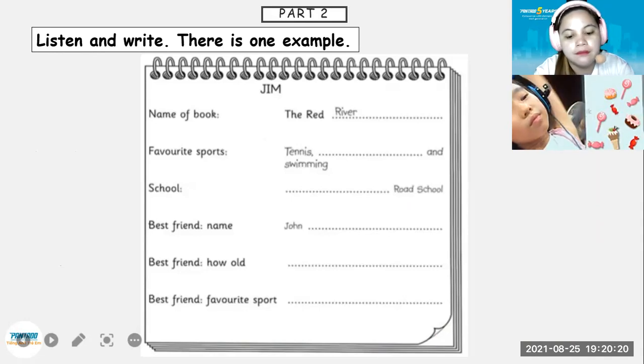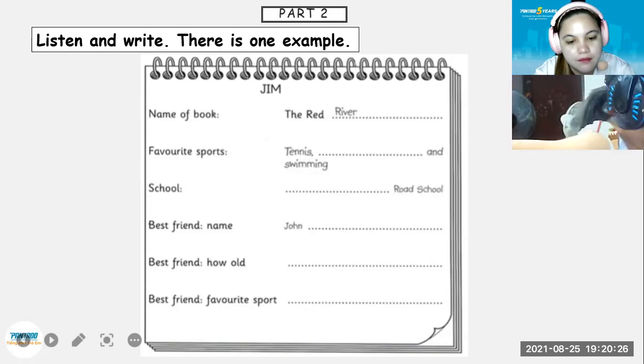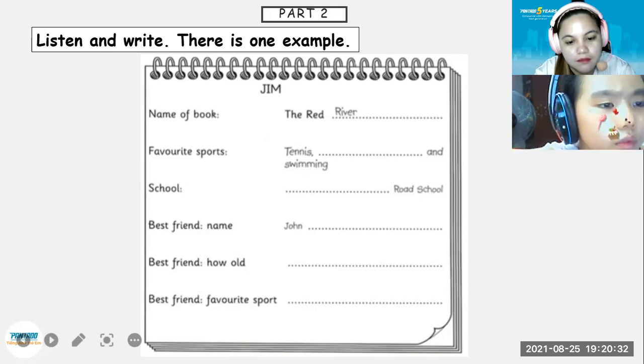Part two. Listen and look. There is one example. What are you reading, Jim? It's a school book. What's the name of the book? The Red River. Can you see the answer? Now you listen and write.